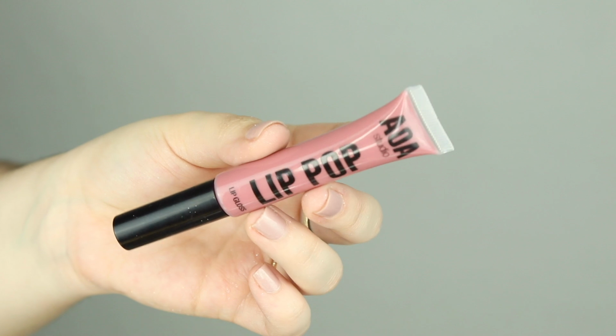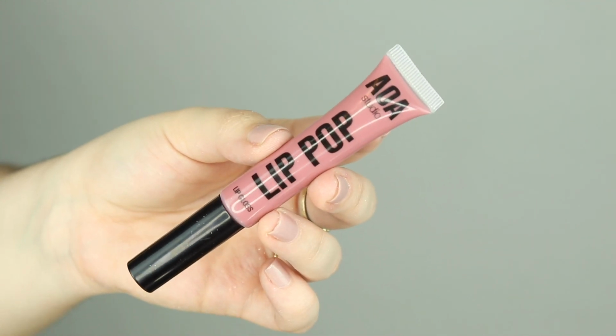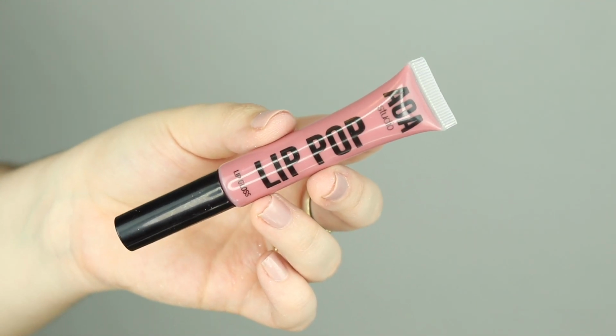So now we're going to be going in with the lip gloss. This is the Aoa Studio Lip Pop Lip Gloss, and I have mine in the shade Starlit. I really like this color. It's like a beautiful mauve, and put this right on top. Okay, first thing I'm noticing is it's not really glossy. It's not super glossy like I expected it to be.